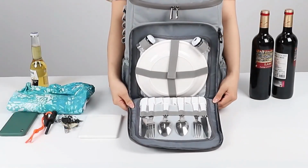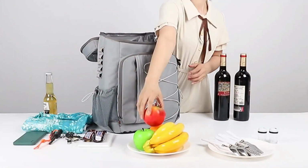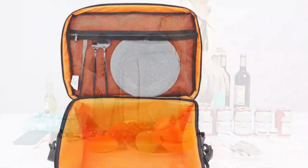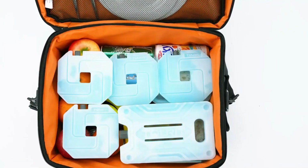Both coolers and insulated travel bags are useful for road trips, as they allow you to bring along food and drinks and reduce the need to stop and buy them on the way. This can save time and money and also ensure that you have a convenient and healthy option for meals on the road.